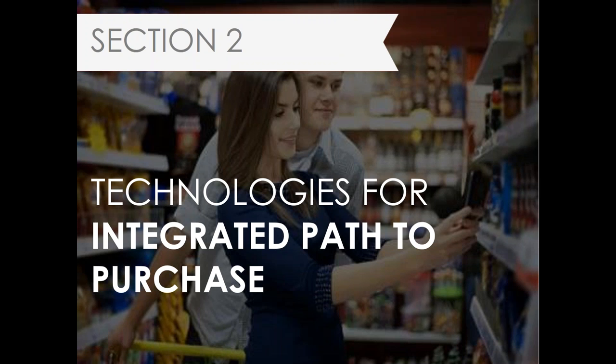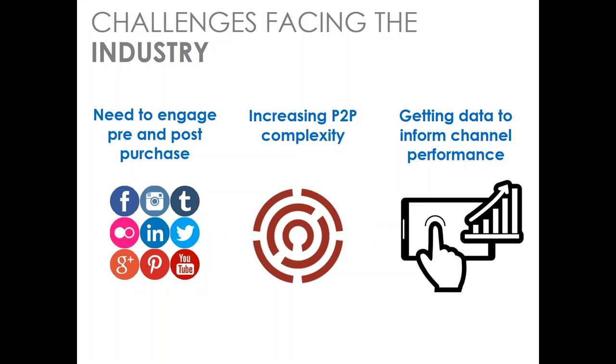So we're going to talk about a few things here. Before we go into some of the solutions, there are three major complexities to this. The first one is that there's a need for brands to engage consumers both pre and post, but it's really hard to tie all of those channels together. So tying your ad buy to the in-store purchase, to the post-purchase, and engaging with those people. There are brands that are doing this really well by having a really integrated look all through the path to purchase, but it is really hard to do.